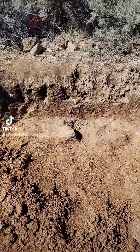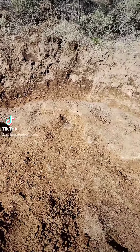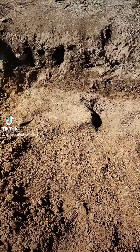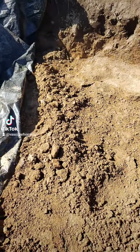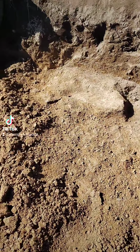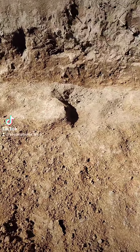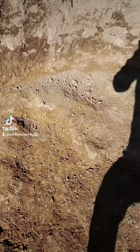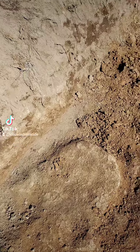Well, the mystery of what is lining the bottom of my hole definitely gets more interesting. So I've obviously been out and been very busy. This has become more of an excavation now than a dig because I'm hitting bottom, hitting hard surface everywhere I go. So let me get around my shadow there.